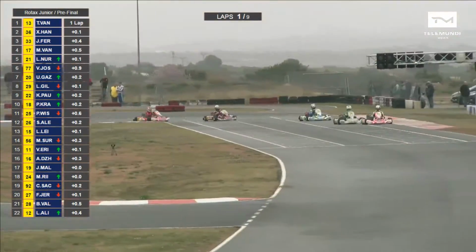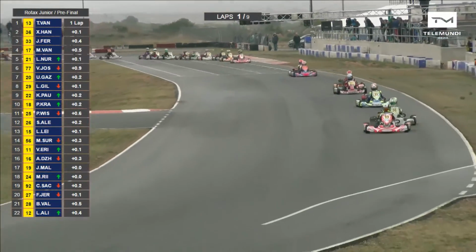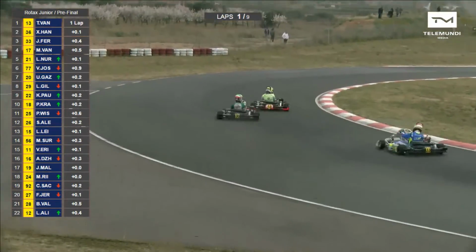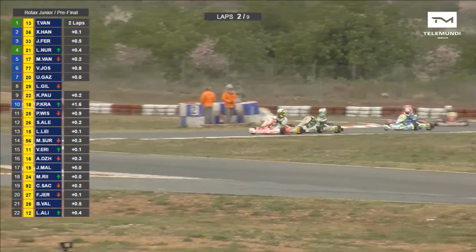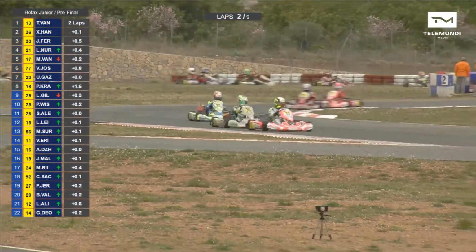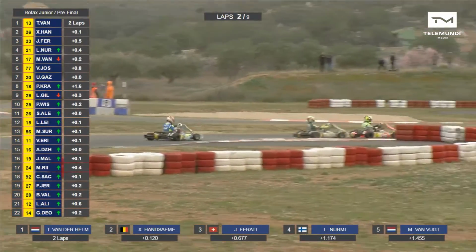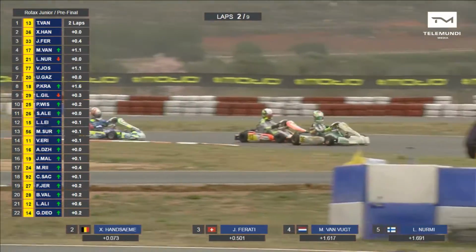The top two, Jason Ferrate is not too far away as well. He's broke away from Mike Van Voogst, who in fact now is behind Luca Nurmi. So Luca Nurmi has gone through into 4th position. And Jason Ferrate now on to the terms of the top two. This is great stuff now. A three-way fight almost for the lead of the race in this junior pre-final. As we know, Jason Ferrate back for another year. Javier Hansemeier back for another year and back down the inside line for the lead of the race.